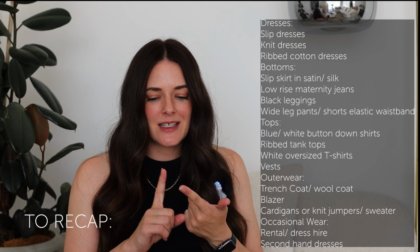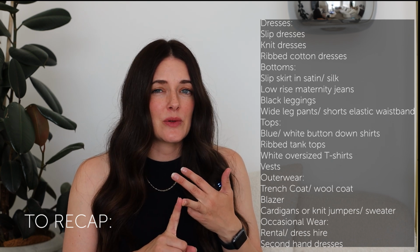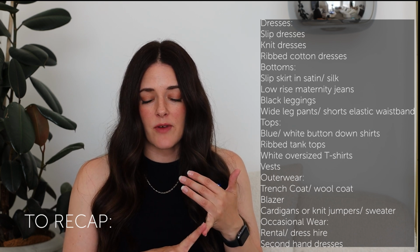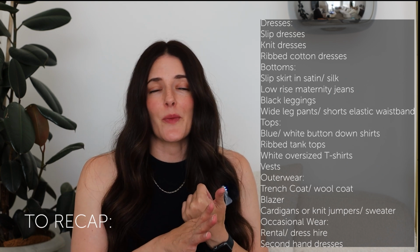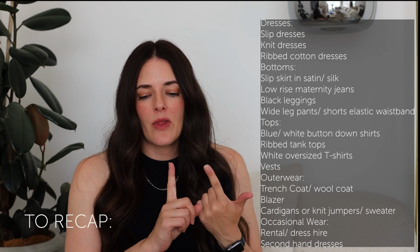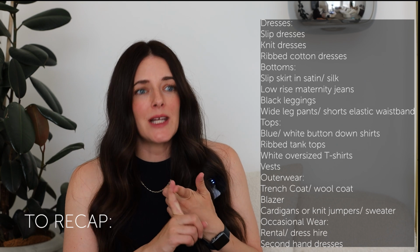Slip dresses, knit dresses or ribbed cotton dresses, potentially a slip skirt in satin or silk, low-rise jeans, maternity jeans, highly recommend, black leggings or whatever colour suits your palette, but I found the black ones more versatile, and in particular the Align leggings from Lululemon, wide leg pants with a stretchy waistband, either in satin or cotton or linen.